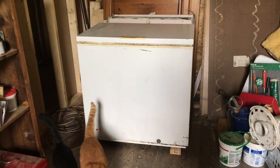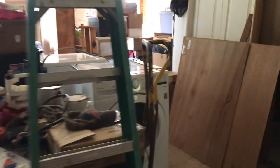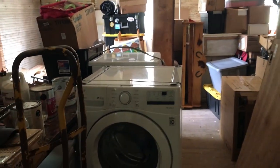So we got the deep freezer in. Yeah. Hi, I'm recording, buddy. We got the deep freezer and we got all of our food in it that needed to be in the deep freezer. And I'll just go around. We also got our washer and dryer. So it's gonna take a little bit to get it all hooked up in the laundry room over here. But for now, they are here, so that's the important thing.